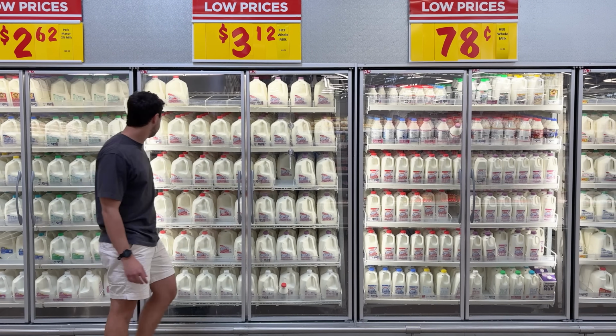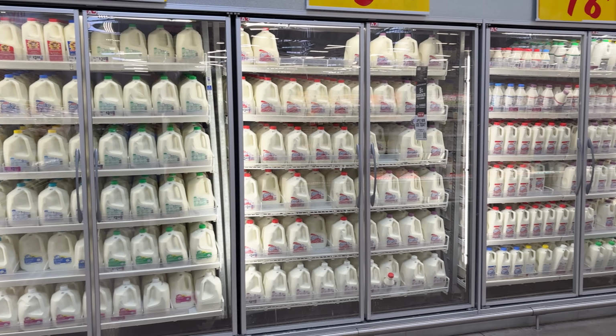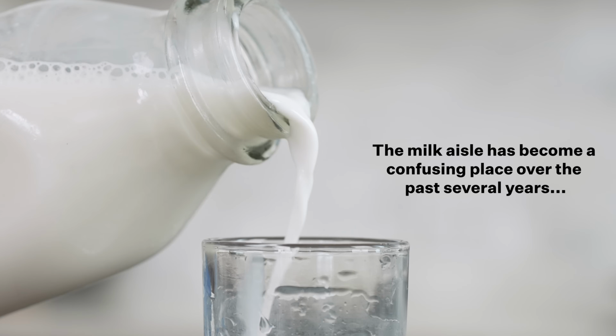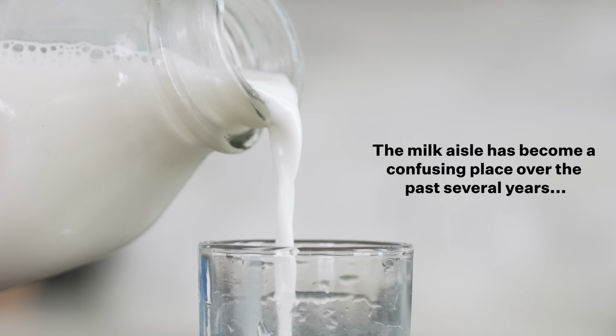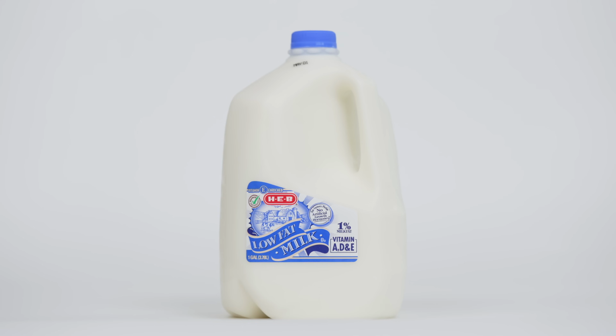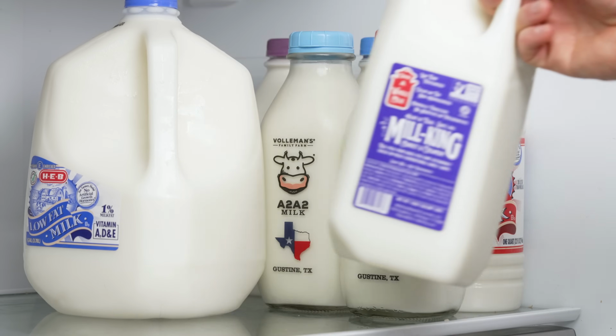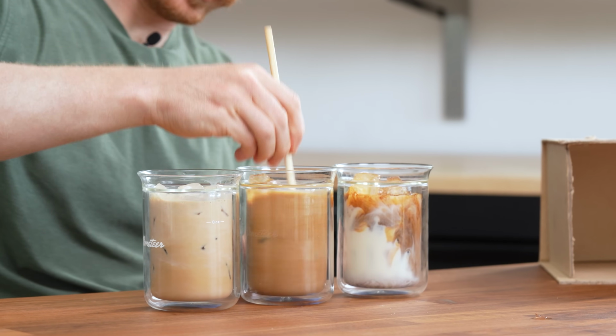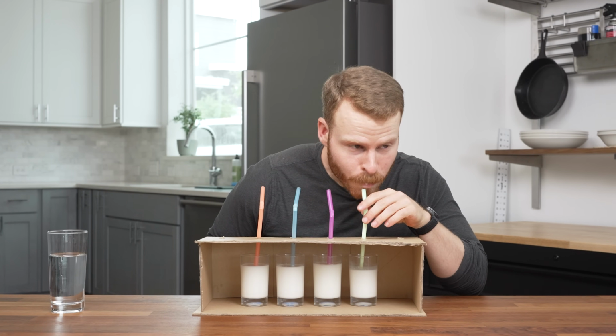If you've walked down the dairy aisle at the grocery store lately, you've likely been overwhelmed by all of the options we now have. Sure, there's still your standard whole, 2%, 1% and skim, but now we've also got things like ultra-filtered milk, A2, lactose-free, low-temperature pasteurized milk or organic options, and this is all before we get to alternative milks like oat and almond, which have standard versus barista-style additions, and simply put, I have so many questions.